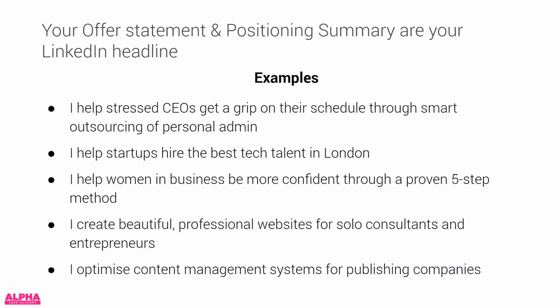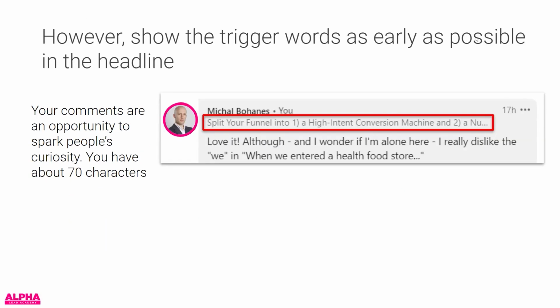Now, of course, I already hinted at that. Your offer statement and your positioning summary, that one sentence that we wrote at the end of the positioning exercise, that will be the basis of your LinkedIn headline. A couple of examples here. I help stressed CEOs get a grip on their schedule through smart outsourcing of personal admin and so on. This kind of I help statements, they are just the bread and butter of this. So this is a good idea to do that. However, do show the trigger words as early as possible in the headline, because this is one of the comments I recently placed.